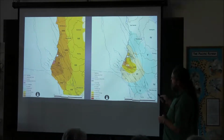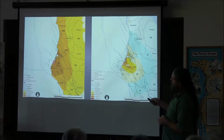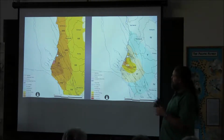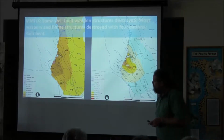You can see that southern Eureka and Fortuna are likely to experience an MMI 8, which is pretty large ground shaking, similar to the ground shaking we get in a subduction zone earthquake, but we're closer to it. So it would be probably a magnitude 7.2, 7.3, smaller magnitude earthquake, but you're closer to it, so that gives you larger ground motions. This is just an estimate of what the ground motions would be.